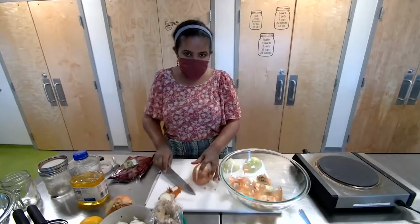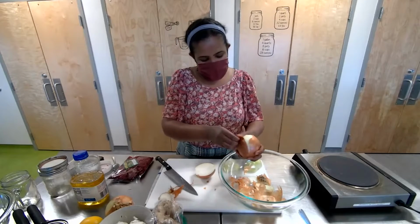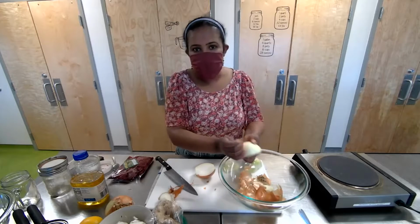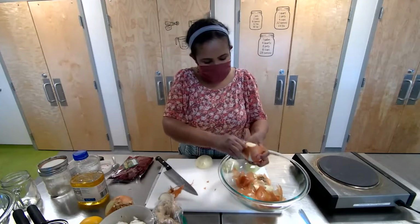So we're using 3 medium onions, because the more onion you use, the sauce will be thick and good. It's not watery, it has to be thick.